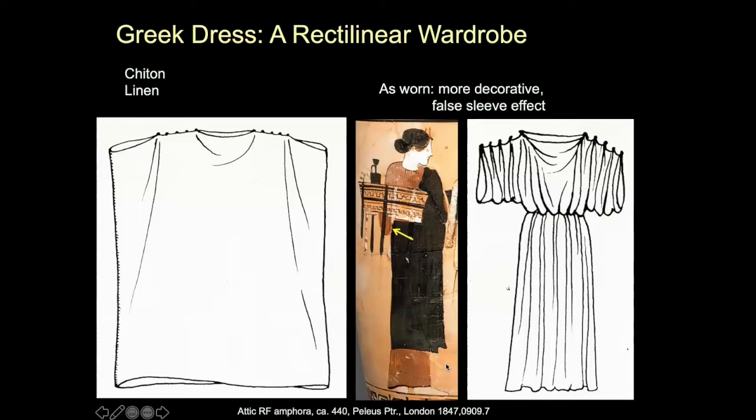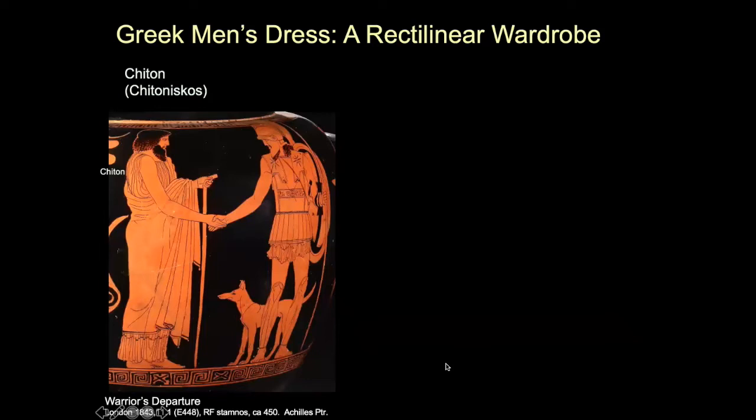In the traditional Greek wardrobe, quality of dress was conveyed solely through the fineness of the wool from which it was woven and the amplitude with which it was draped. Men's clothing was similar. Older men especially might wear the chiton, like this father farewelling his son about to go to war. A shorter version, the chitoniskos, was used for active movement. Here, the son wears it under his corselet.